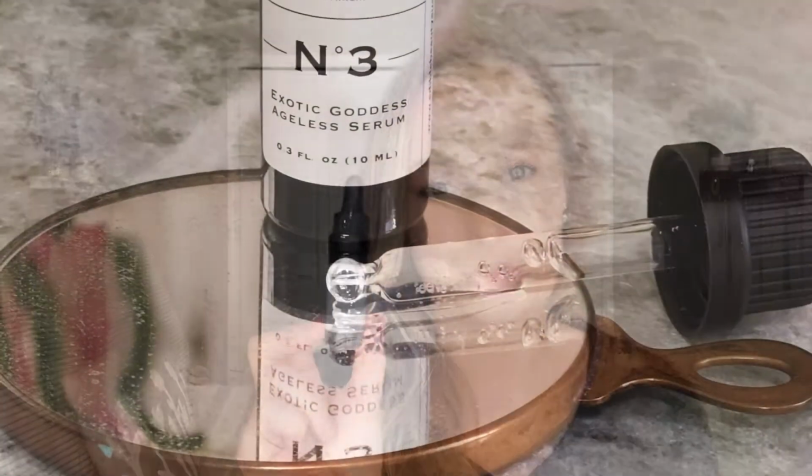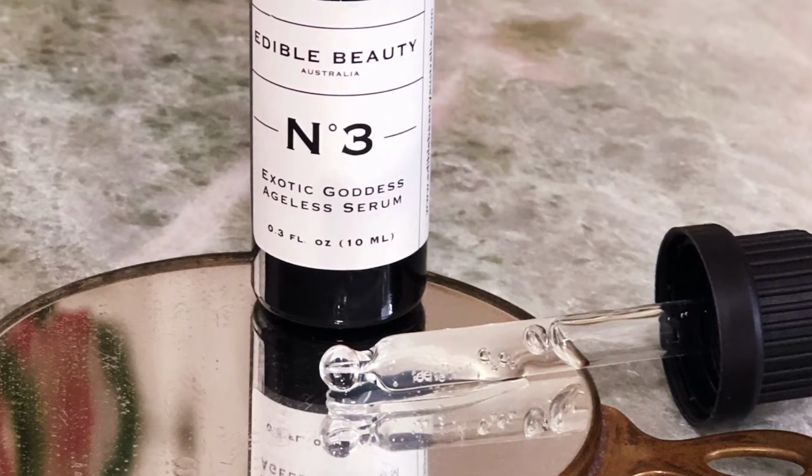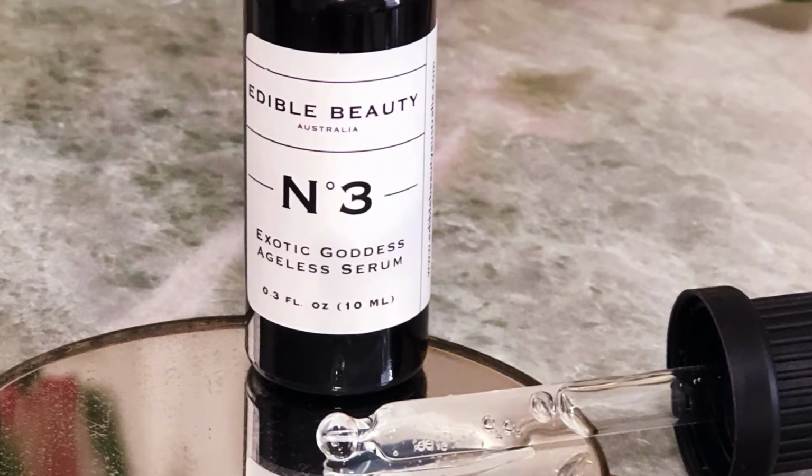Next favorite is from the brand Edible Beauty, and this is their Exotic Goddess Ageless Serum. I've been really impressed with this whole brand. They're an Australian-based company, and I believe it is either a midwife or a dermatologist who formulated this whole line to be safe for pregnant women and also just safe.